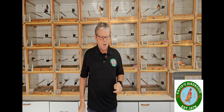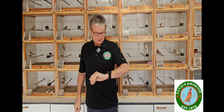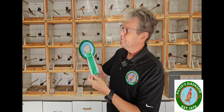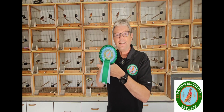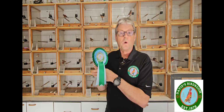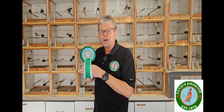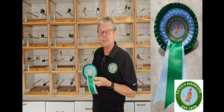Now, what I have for the challengers on completing the challenge is, what do we think of this? A Davidsbirdroom rosette. Now this will be given out to the challengers who complete the challenge at the end of the season. Just let me know what 2 shows you've been to, a CBS show and a specialist show. Keep in touch with me, show me your photographs, let me know how you've got on, and this could be on the way to you. Good luck, folks.